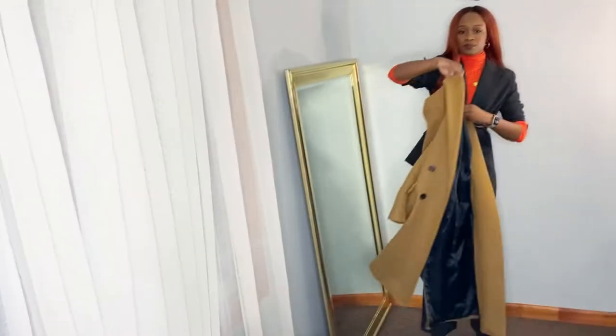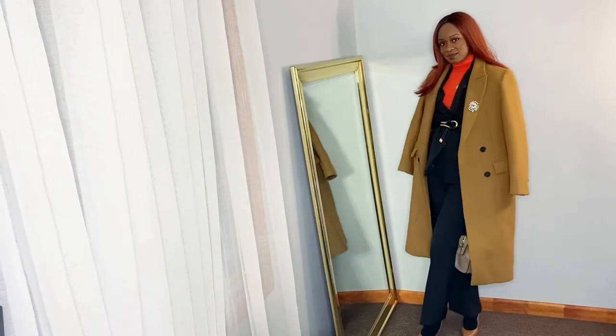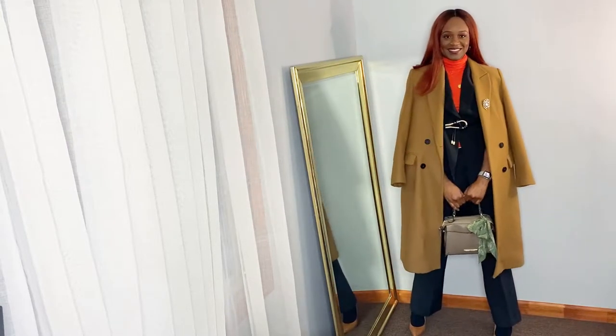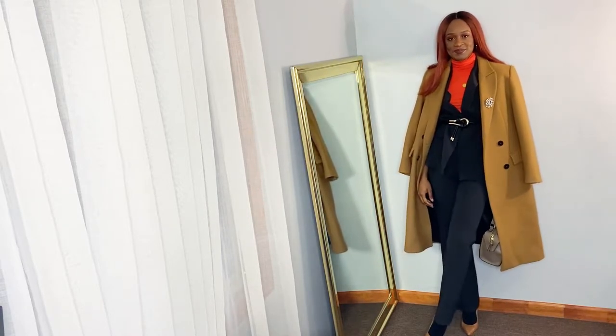I could have finished this look with a black coat, but I decided to go with a camel one instead. And I love the fact that this one has black buttons because the black buttons pair really well with the black suit. But I also didn't want to do a black coat because that would have just been too dark.